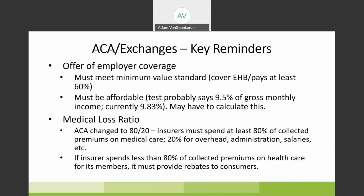Medical loss ratio, I included this. I don't know if it's on the exam, but it's just something that the ACA did that doesn't get covered a lot. Previously, insurers could spend a lot more of the premium money on overhead, administration, salaries, etc. The ACA changed it so they can only spend 20% on overhead, admin, salaries, and 80% has to go towards medical care. If the insurer spends less than 80% of collected premiums on healthcare for its members, it actually has to provide a rebate for consumers. So you may see that as a question.